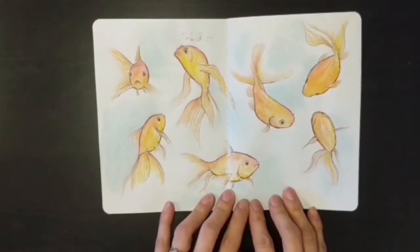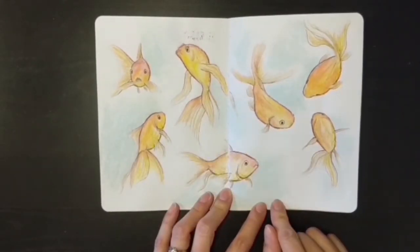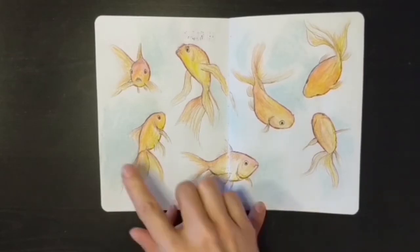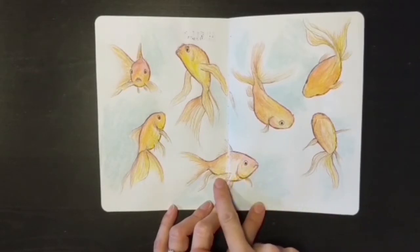So this was the first page that I made. The fish, I found reference images on Pinterest, and so I just wanted to sketch a variety of different fish in different poses, and I colored them in with watercolor pencil.